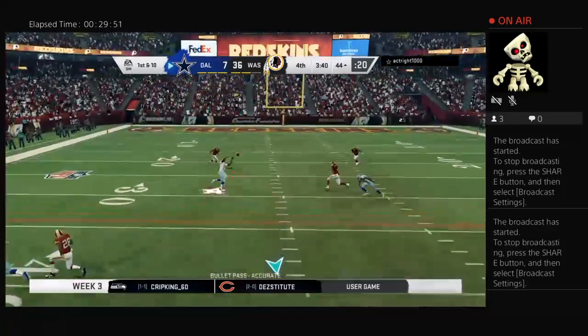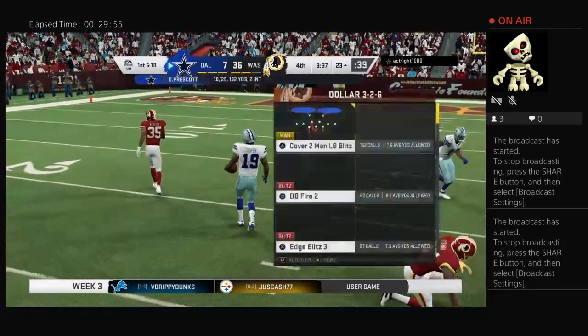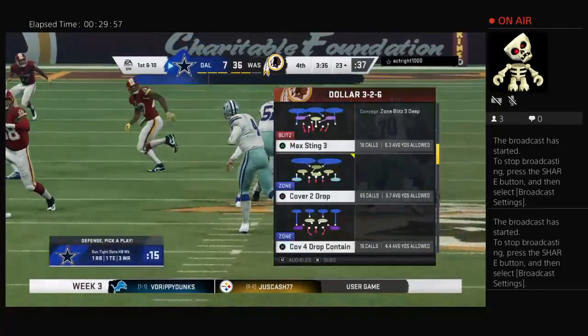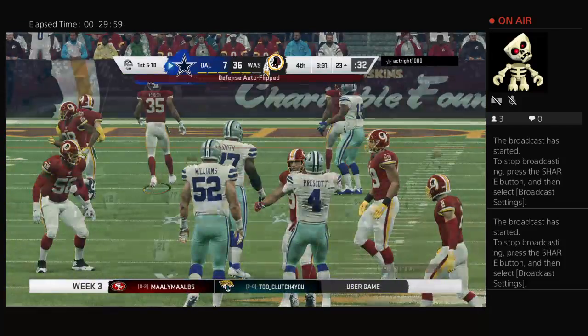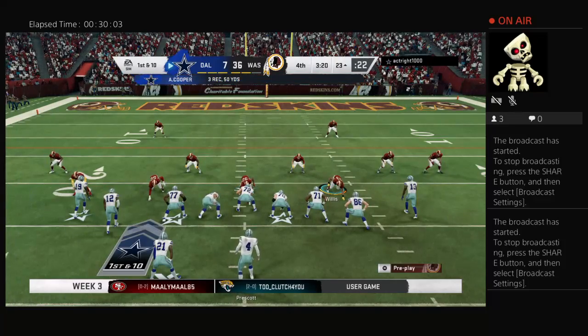Now Prescott. Oh, he's able to outmuscle him here as he pulls it in. Come on now. And a nice gain of 21 yards. 21 yards. 1st down, Dallas.